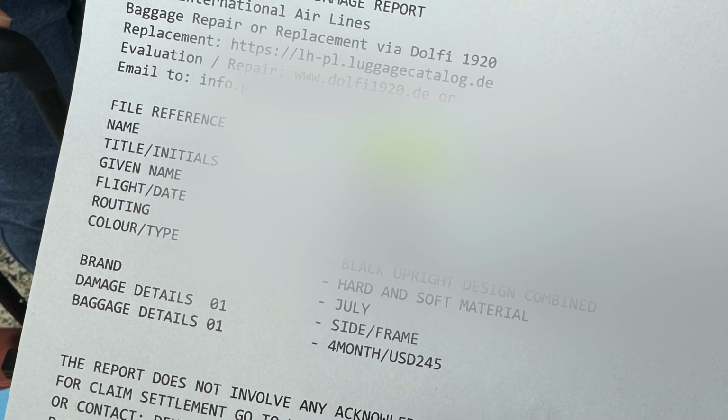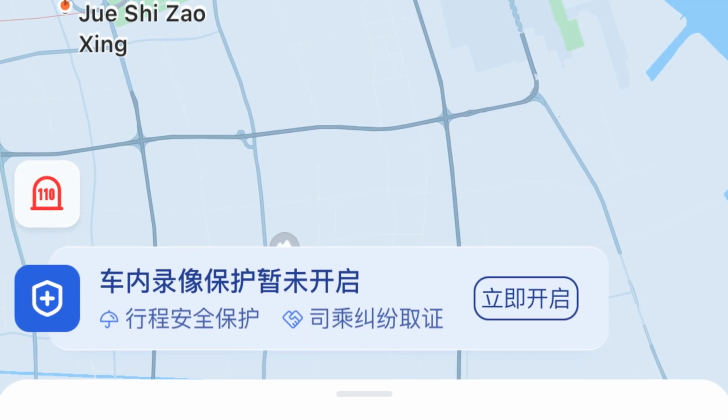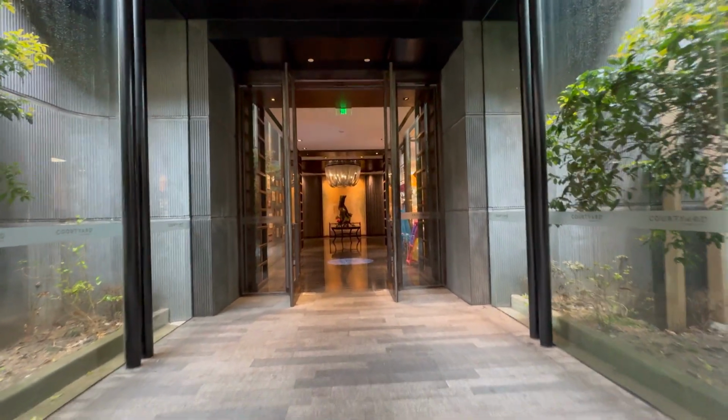Then we got our luggage and realized it had been cracked in transit, so we went to the Swiss Air desk and they very kindly filled out a damage report form for us. Then we downloaded DD China and requested a car to our hotel, which was relatively simple, although we didn't need to since we learned that our hotel would have shuttled us for free, but that's okay.